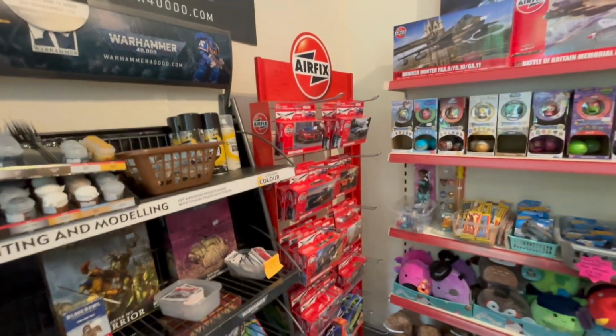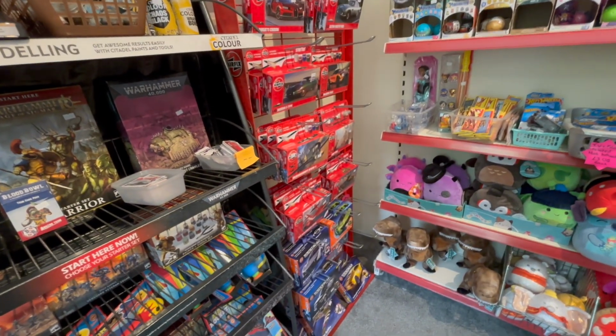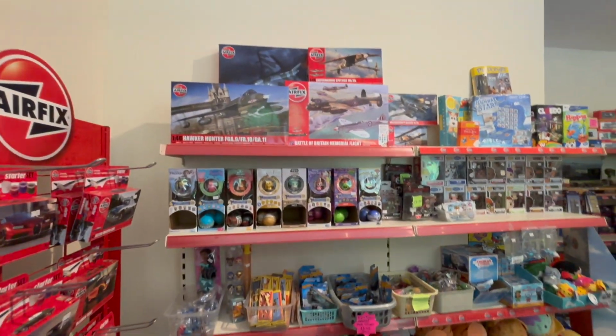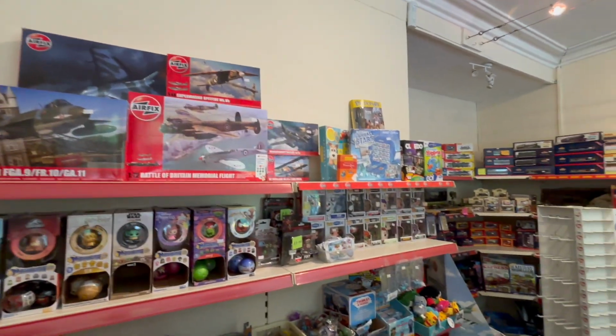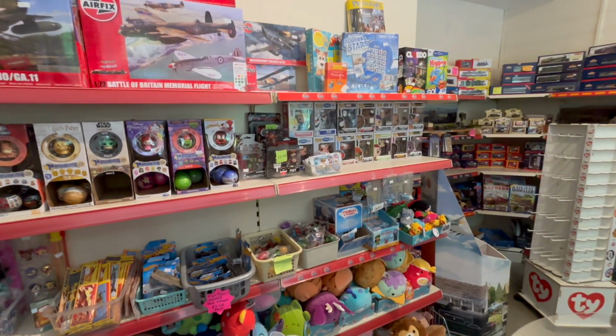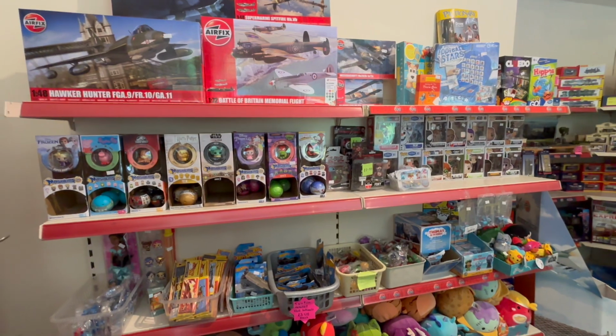Airfix stand with our starter sets and quick build toys, a quick build Airfix, and then we've got the larger kits up on the top shelf alongside the board games we had previously in stock, and then the rest of the shelves are made up of sort of toys and gifts. We've got a few Funko Pops there. It's not our main range anymore.